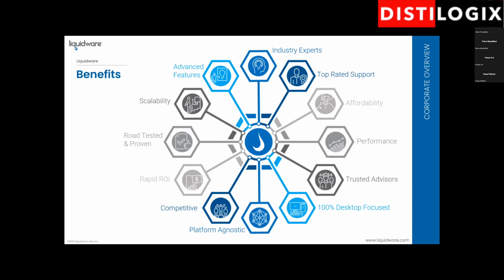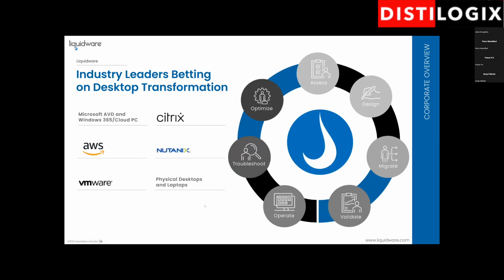I will come back to the monitoring product in detail, mentioning that we are desktop, thin client, or endpoint focused. We have very competitive solutions, and we are platform agnostic. That is also very important, because today you may be in a Citrix environment or on a VMware environment, and you want to go to Azure, the AVD solution, not a problem. We can help you understand what your environment is.